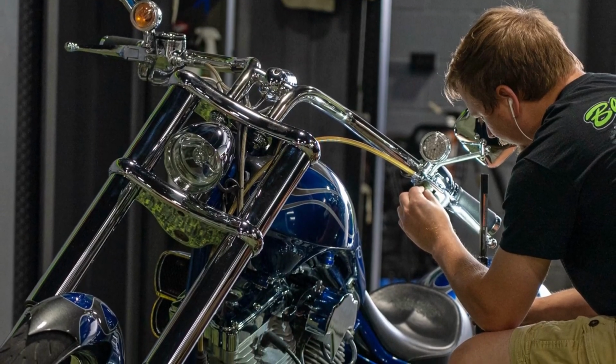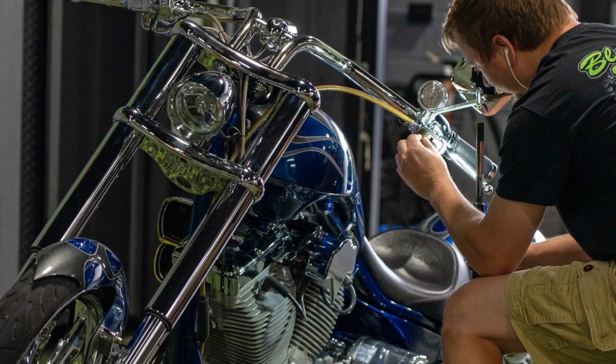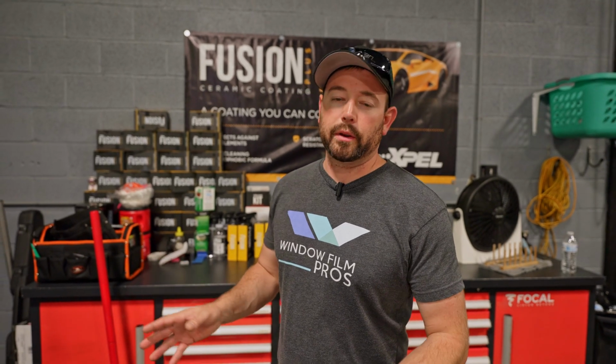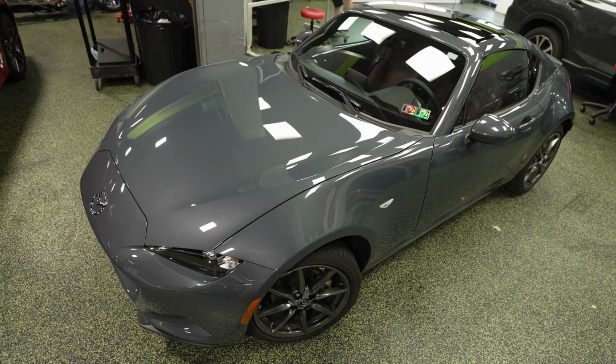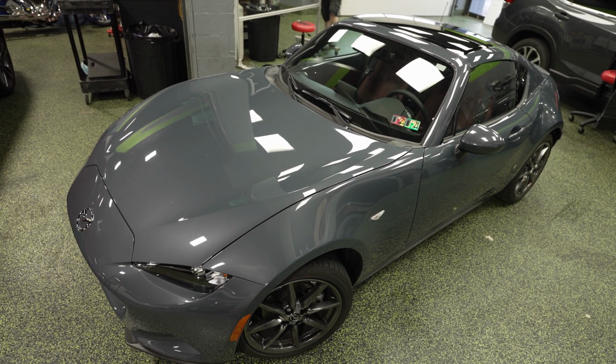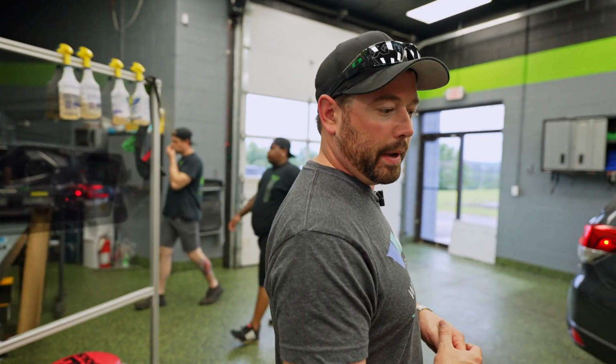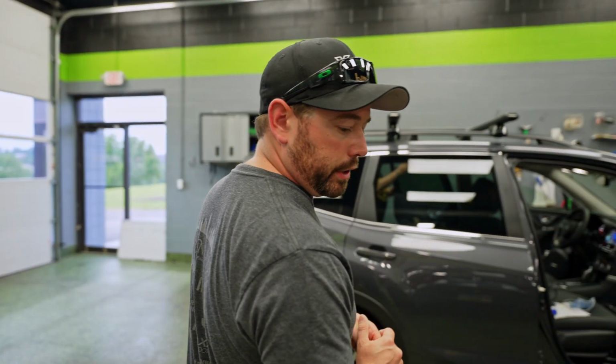Over here in this corner, we've got a chopper. I think you guys saw this thing last week. We're doing basically a full paint correction and polish on this. This is sort of some fill-in work, hopefully finishing that up this week. Here in the tint bay, we've got a Mazda Miata. This one's here for window tint and also for a full wrap with paint protection film. So this one's getting started in a couple of days, I believe, as far as the wrap is concerned. So this is one of next week's projects.